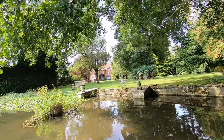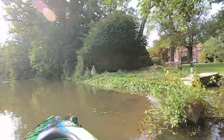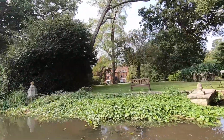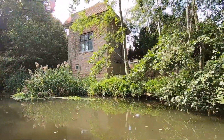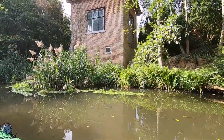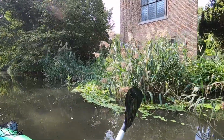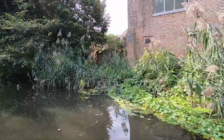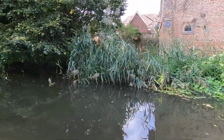Nice to have a bench like that at the end of the garden. Some sort of storage thing. It's got a door halfway up the wall. An old brick structure. Ah, John Donne, poet and Dean of St Paul's, lived here from 1600 to 1604.